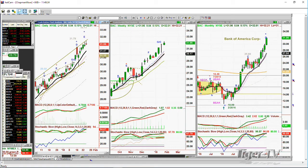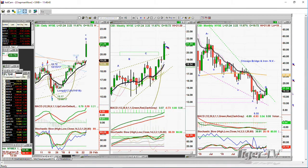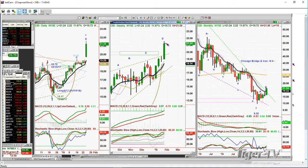We're in CBI. This is Chicago Bridge and Iron. Look at this move. Just today alone, it's up 11.72. We're in at $17 and one penny, so $17. It's trading at 21.25 right now. Leg D in the weekly chart. This is part of what I thought it would be, the infrastructure play. So I think there is a place.